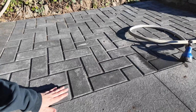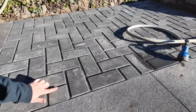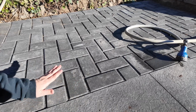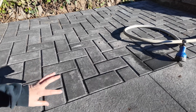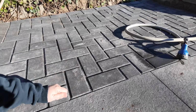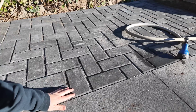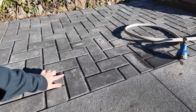And then what you do is, of course, you want to make sure all of the tops of your pavers are clean once you're done spreading your polymeric sand. Then you come in with your hose and you spray it all down. And the water activates the polymer in this sand, and it basically creates a nice little protective barrier.